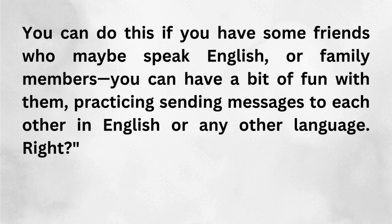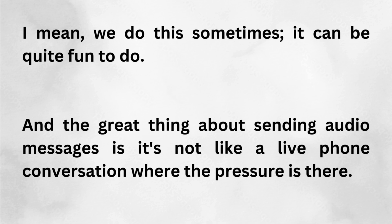You can do this if you have some friends who maybe speak English or family members. You can have a bit of fun with them, practicing sending messages to each other in English or any other language. Right? I mean, we do this sometimes. It can be quite fun to do.